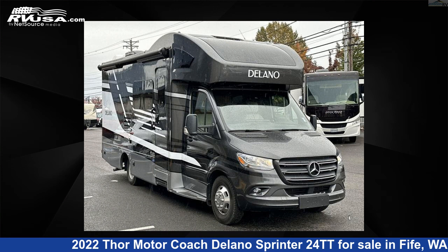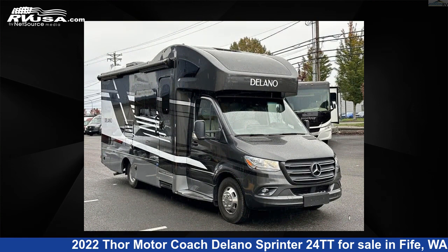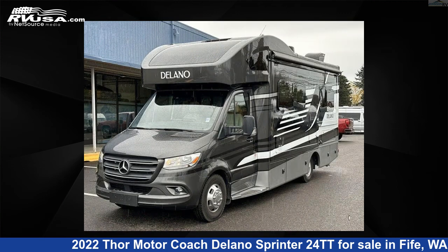This 2022 Thor Motor Coach Delano Sprinter 24TT is a Class C RV. It is located in Fife, Washington, 98424 and is offered for sale by Johnson RV Fife.